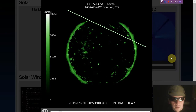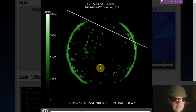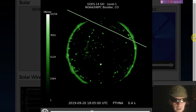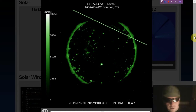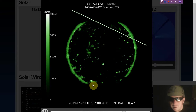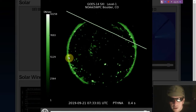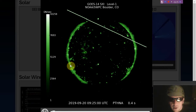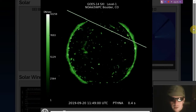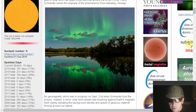Here's a GOES X-ray imager. And again, we see this active region down here. Like a little activity kicking up there. If you're going to see a sunspot form, that's the most likely place for it to be. Second most likely is down here at a very high latitude, close to the South Pole. And there's a little bit of activity over here also on the eastern limb. We're going to look at more views of the sun, but there's a lot of other stuff to cover, so let's keep this thing moving.